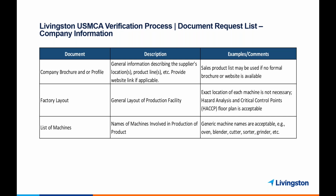The list of machines. Often the suppliers are concerned because that can be proprietary. Just provide us a generic list. If you're providing a baked good, we're expecting to see ovens, maybe some blenders, maybe some sort of quality product. Agricultural, we see often magnets, the magnet machine, making sure everything's clean, the sorting machines. Just provide us that listing.